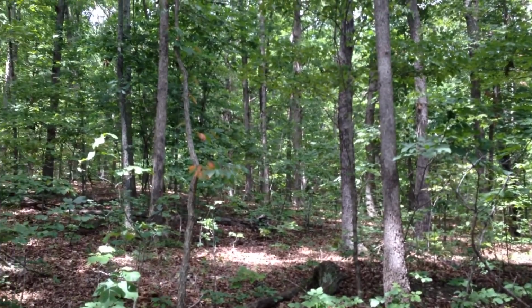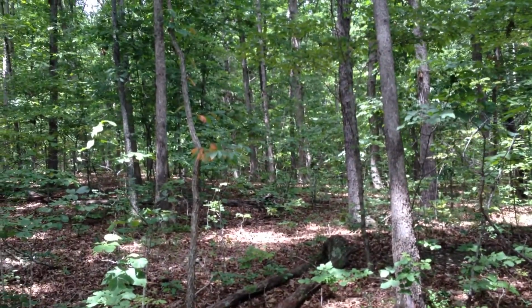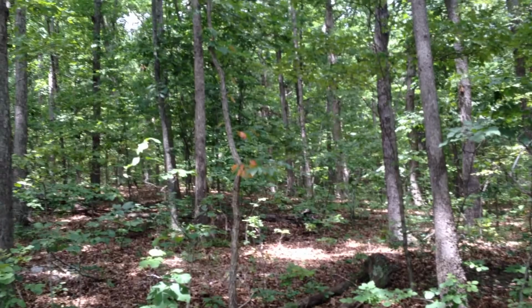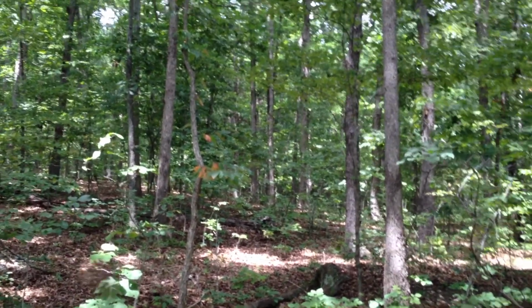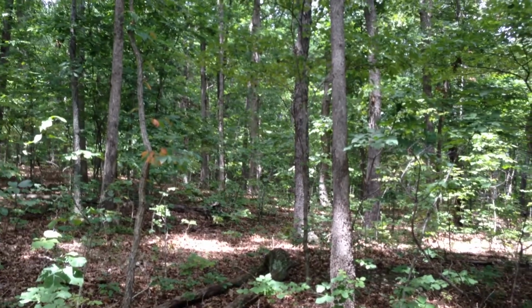That is the acreage off of B Highway, a couple miles west of Mansfield, Missouri, and about 40 miles east of Springfield, Missouri.